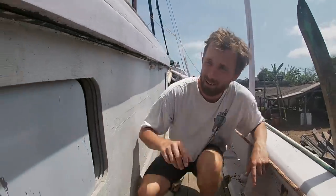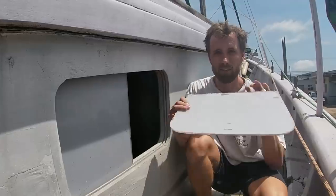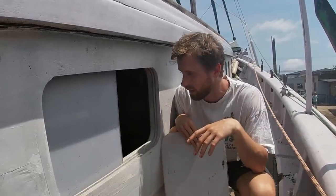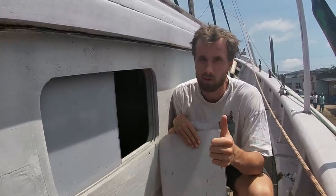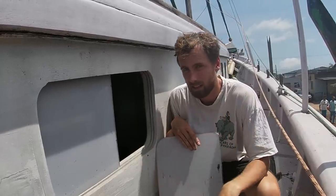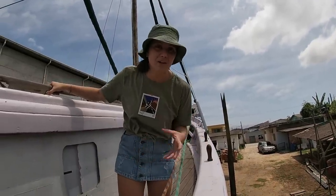I don't even know if you can call this a window system because these things are made out of very bendy plastic and can be removed very easily. We would like something slightly more secure for people with bad intentions, and also something that can withstand some bad weather at sea.